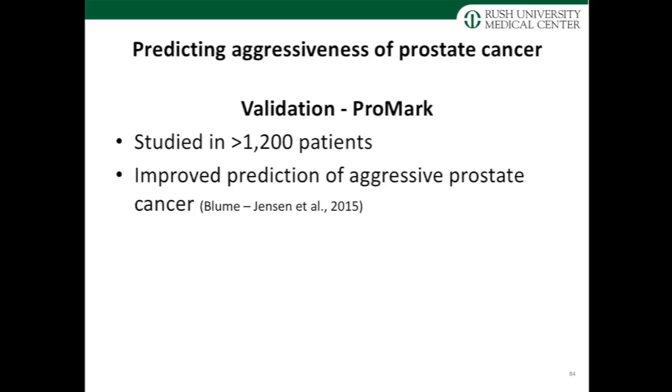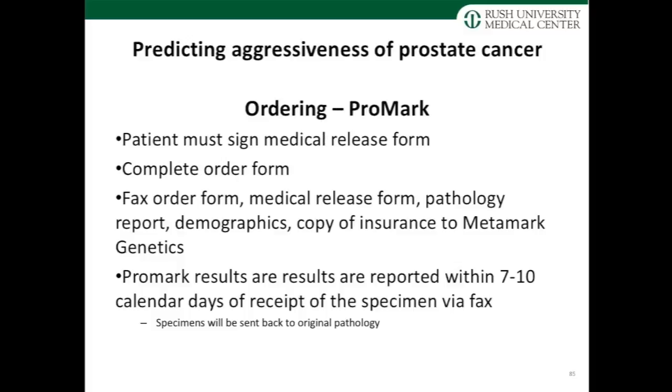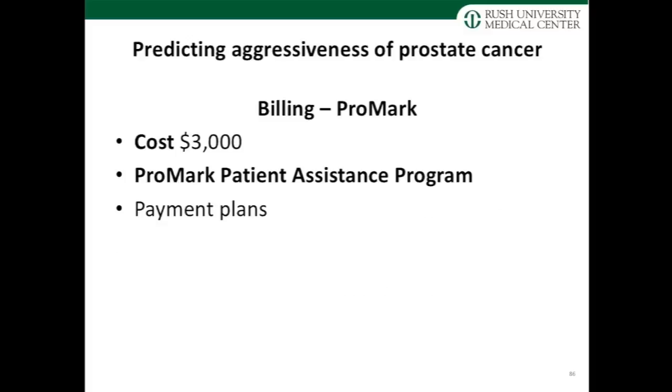Here's some validation for ProMark. To order this, you must sign the medical release form, and you're going to complete their order form and fax that in with the demographics and copy of insurance to Metamark Genetics. It's then reported within 7 to 10 calendar days, so the results will be received via fax. The cost of this test is $3,000, and they do offer patient assistance programs and payment plans.